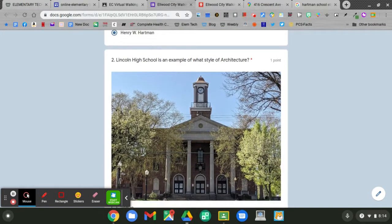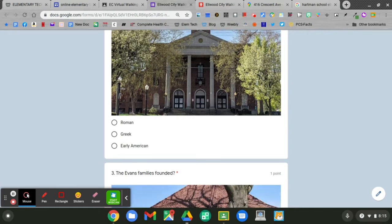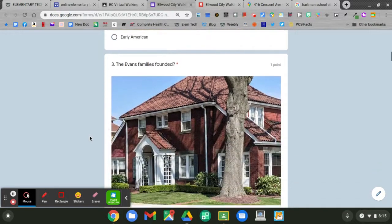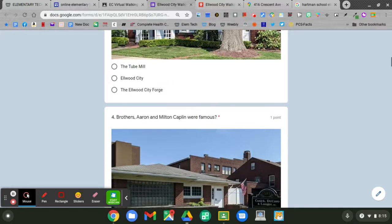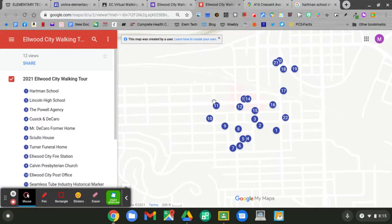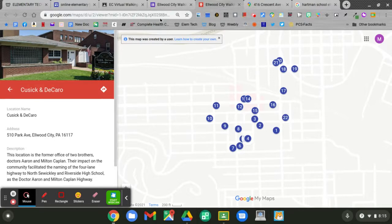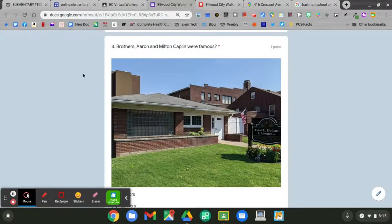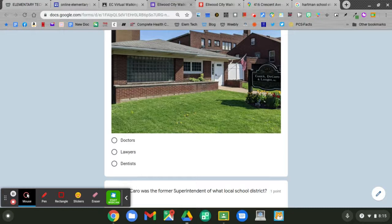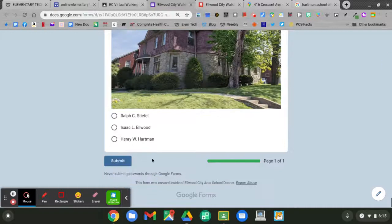Lincoln High School is an example of what style of architecture? Slide down. Roman, Greek, or Early American? You decide. Go through each question. If you forget, go back to the walking tour. Select the number of questions and read about it. Then go back to the quiz. Go all the way down and submit your answers. Click Submit when you're done.